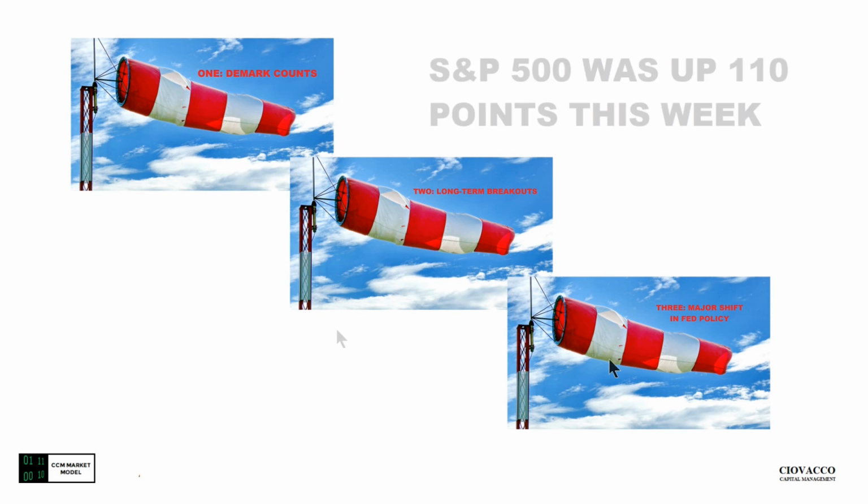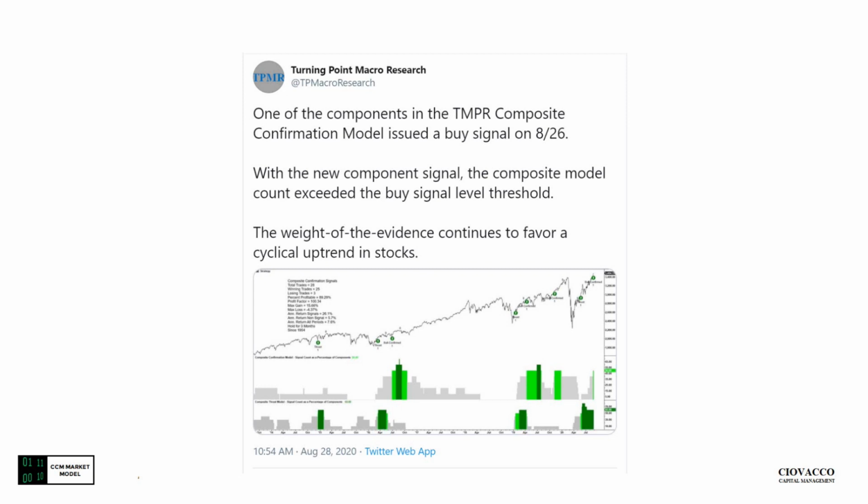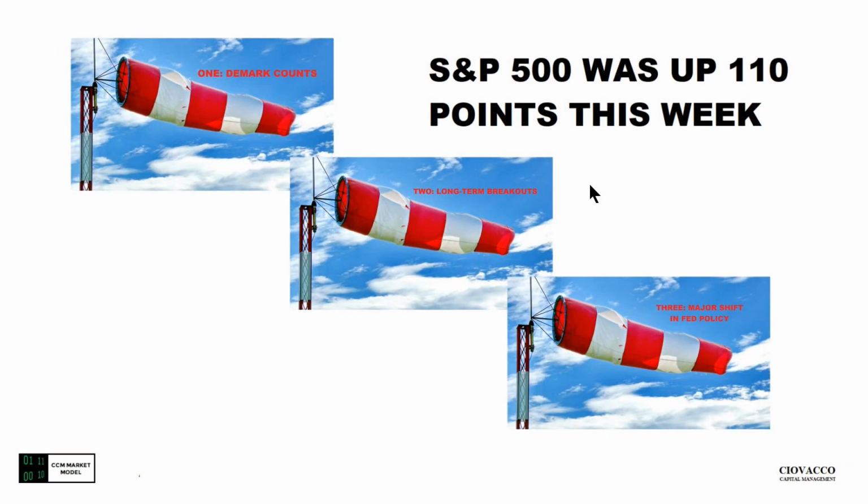Does price action align with the bullish probabilities? It's difficult to say no in the short run. The S&P 500 was up 110 points this week. And sometimes it's helpful for clients to hear from a third-party source. Tweet this week, Turning Point Macro Research, Twitter handle where my cursor is: The weight of the evidence continues to favor a cyclical uptrend in stocks. None of this predicts what's going to happen next week. It simply speaks to probabilities.